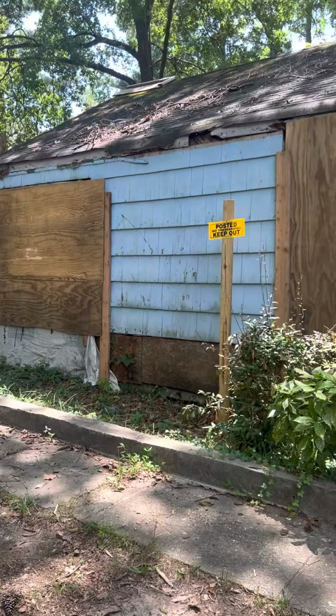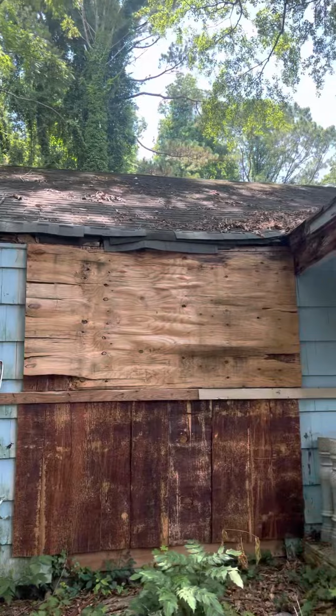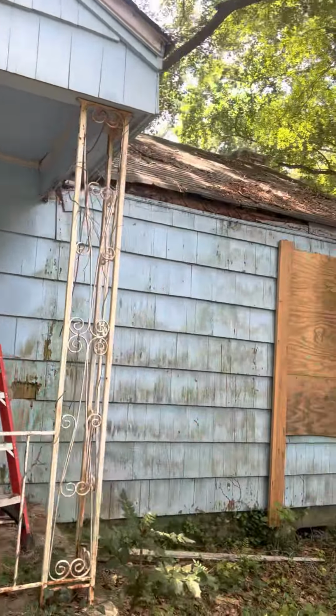Alright guys, getting ready to demo this house. This is how it's looking right now. We're going to demo it and break it down to the ground. You know what I'm saying?